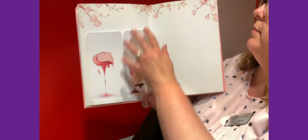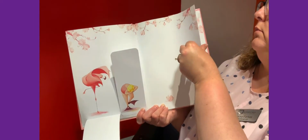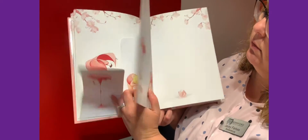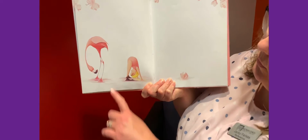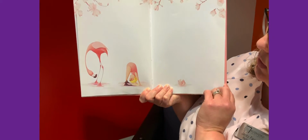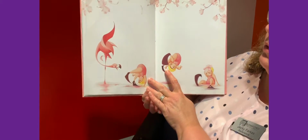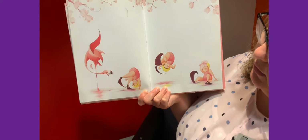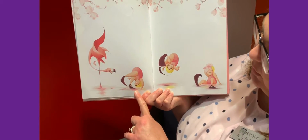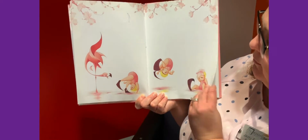Okay, let's see. Now the flamingo's kind of bending over. And Flora's trying to bend over too, isn't she? Looking at the flamingo. What's the flamingo doing now? He's kind of sticking his tongue at her. Maybe he squawks at her. Looks like it scares Flora. She makes a little tumble. Lands right on her bottom.